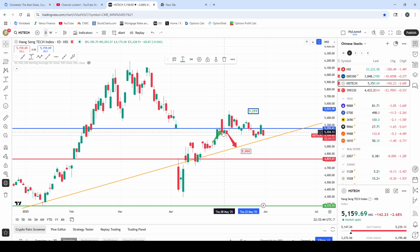It did pull back a little bit to 5,100. So not quite at 5,000 up here, but it's about here, and then it bounced up. So it came up, tried to break out, pulled back here, and then broke above. Then it came back to test the blue line.